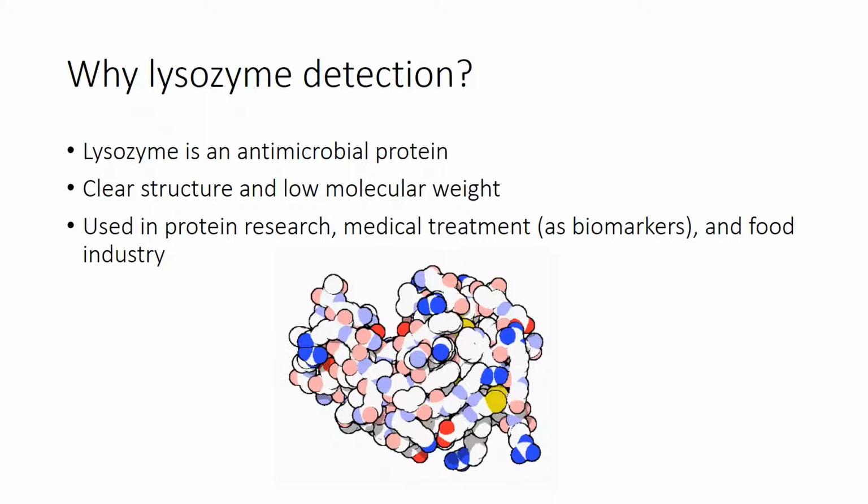Biomarkers are those biological substances that are used to diagnose different diseases. For example, cancer or Alzheimer's, etc., can be detected with lysozyme biomarker. So lysozyme detection is very important to us.